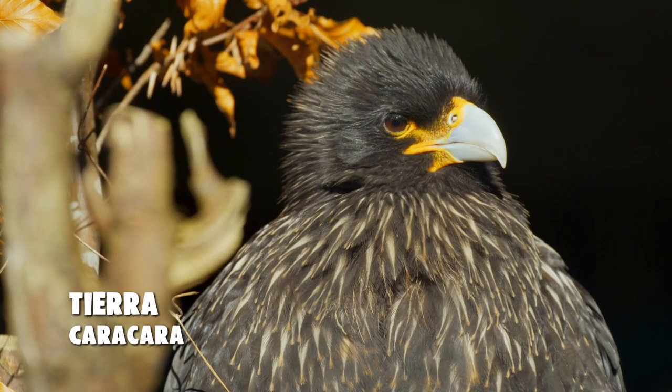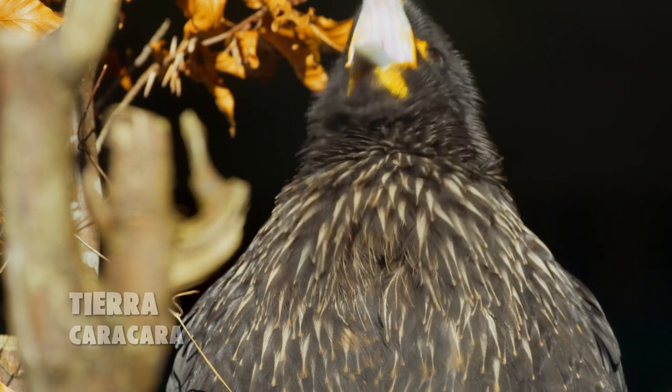Tierra our Caracara is our resident genius bird. Look how easy it is for her to find all of her enrichment. She is one switched on bird. Talk about bird brain.